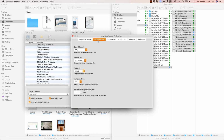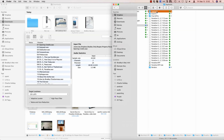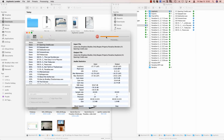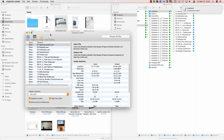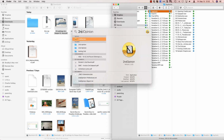Auto in, out, output format, WAV, bit, mono, mix down. So now it's going to put them to mono anyway, right? So we got that. There we go. We're going to process all files. Here, they're going to go over there. There we go. All done. Thanks, Ophonic leveler. Gotta love ya.